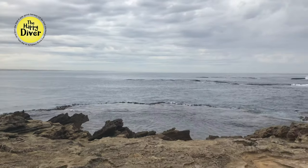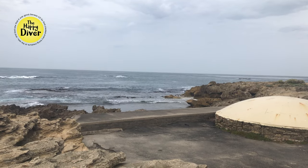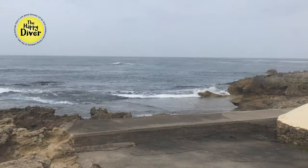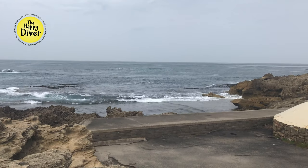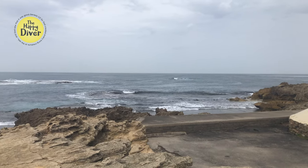However, I would like to go in around here, because around that way there's a swim through that I really like going through. So if my navigation skills are still up to scratch, then I should be able to find that and go and have a look through there.